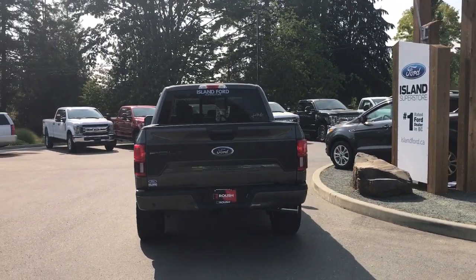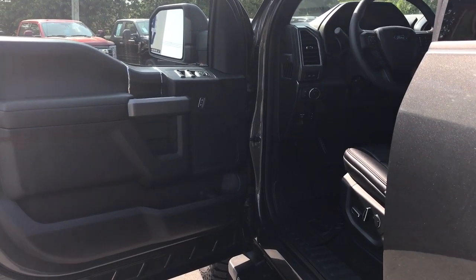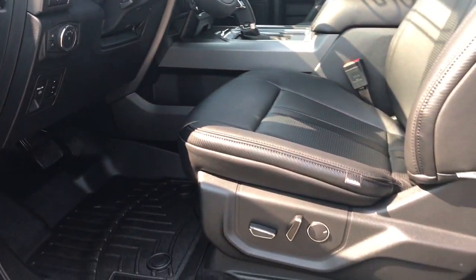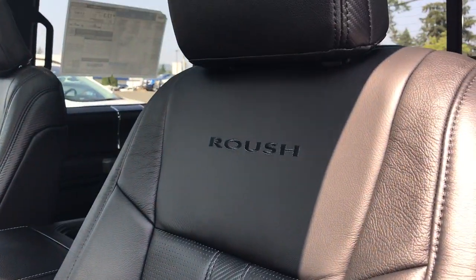It's really easy to get into this truck. Just talk to our sales team. They'd be happy to take you out on a test drive. Storage and speaker in the door, as well as power locks, windows, and mirrors. The driver's seat is powered with lumbar, and you have those nice leather seats with inserts with a perforation, as well as the ROUSH stitching.